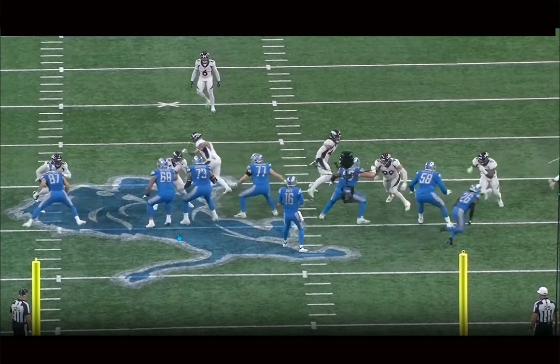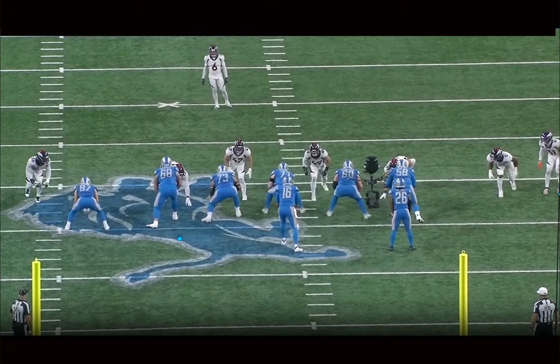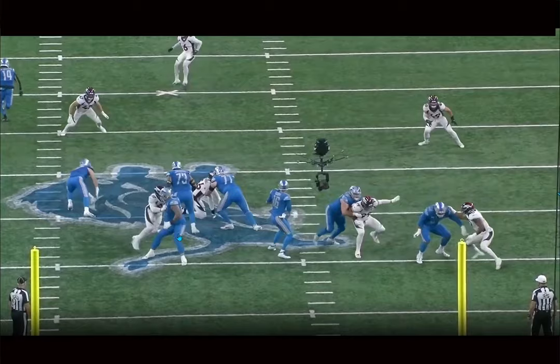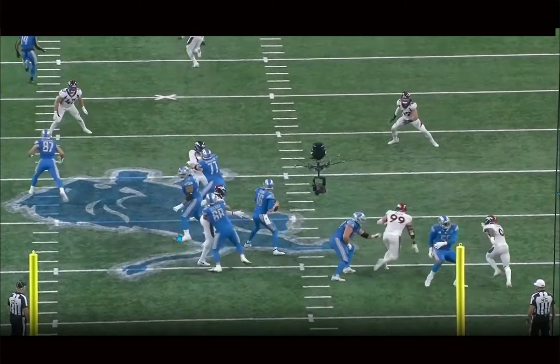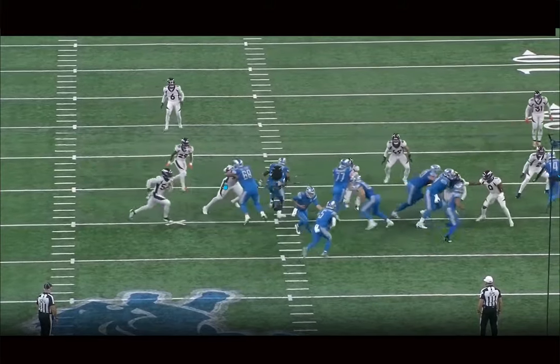Just when he does get there and get some QB hits, it's more of just an effort thing, and just sticking with it rather than a super defined pass rush repertoire or winning with some insane athleticism type thing, which is important.